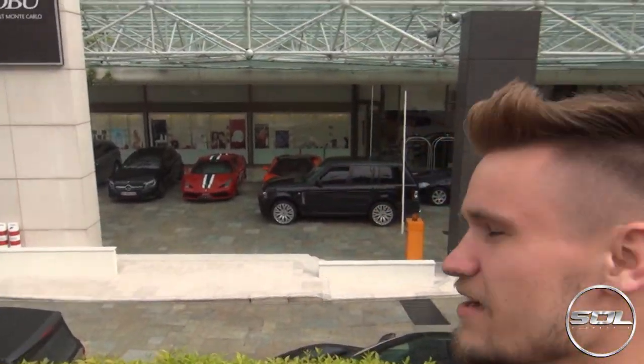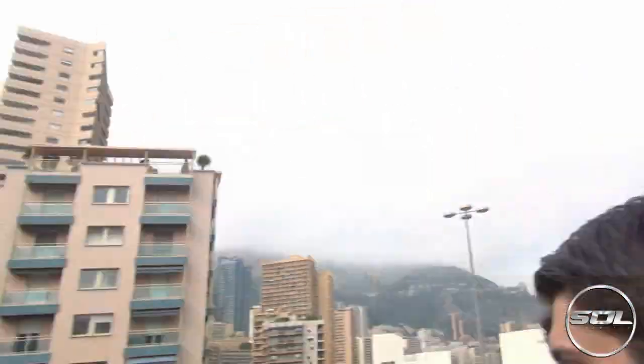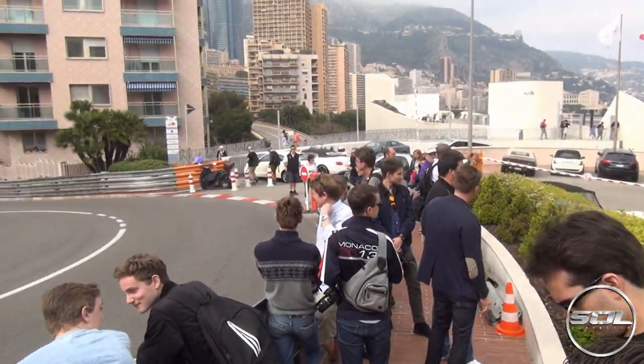Yeah. So we're on the hairpin, the Speciale, Aventador, a few bits and pieces behind me. And this is where all the car spotters are.